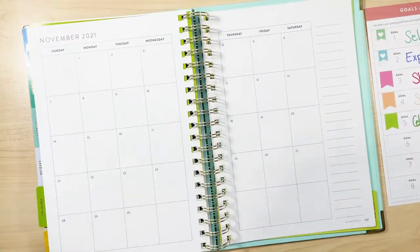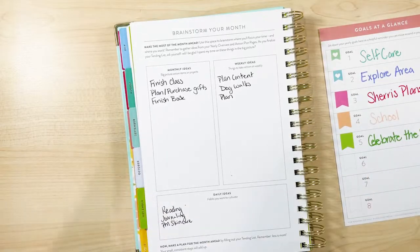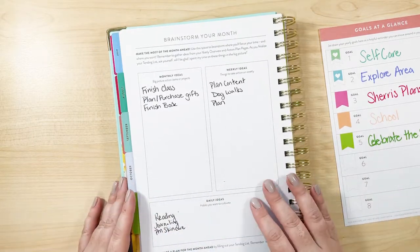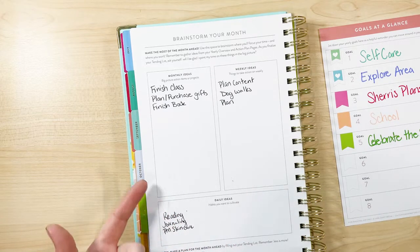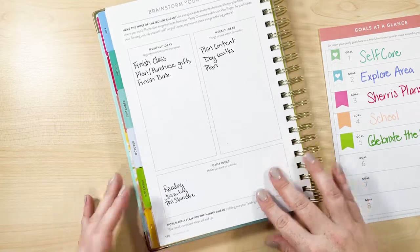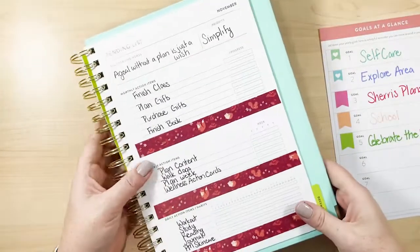The monthly spread, I'm not using. So brainstorming your month, again, this is just where I put those things down that are probably going to translate over to my attending list. Monthly ideas: finishing the class, plan and purchase gifts, and finish the book. Weekly ideas: planning content, dog walks, and planning. And then my daily ideas are reading, journaling, and PM skincare. I changed that PM routine to PM skincare. I'll show you guys what the November attending list looks like.